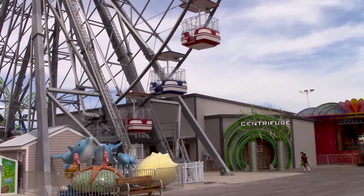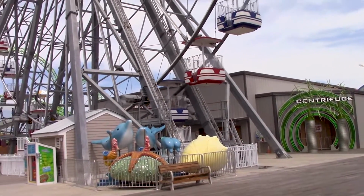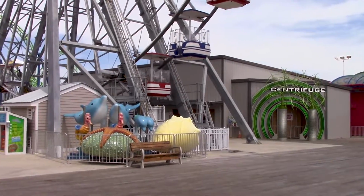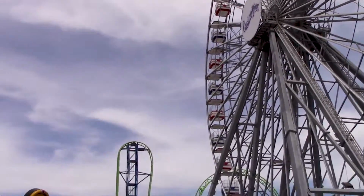The Centrifuge is a remake of a classic ride that I believe was lost during Hurricane Sandy, which is an indoor Scrambler, and it's gonna have a lot of effects. You have this giant Ferris wheel. Really cool views of the park and the surrounding area.